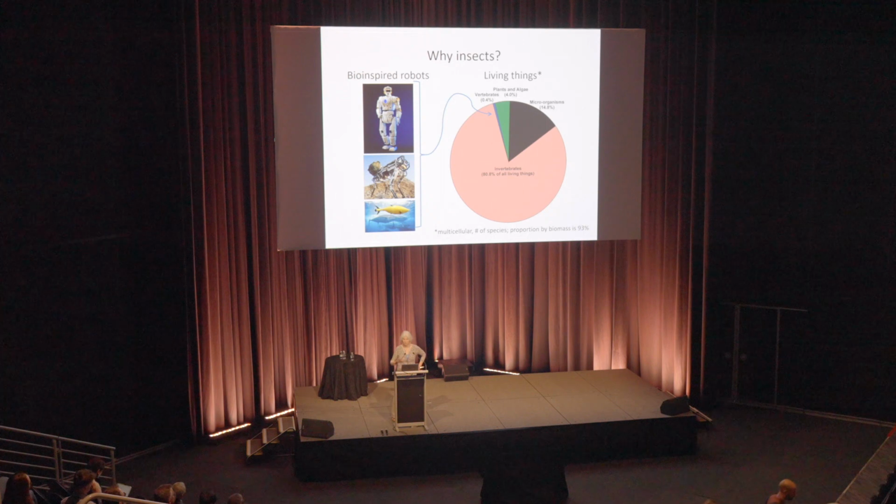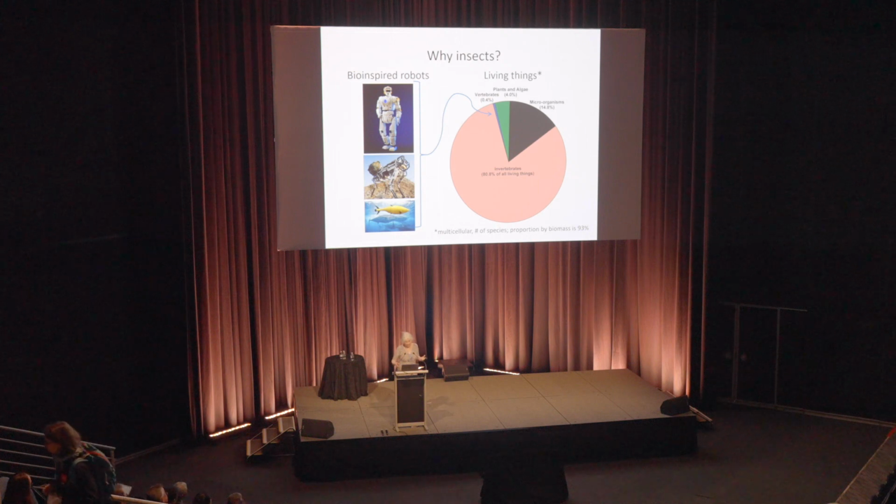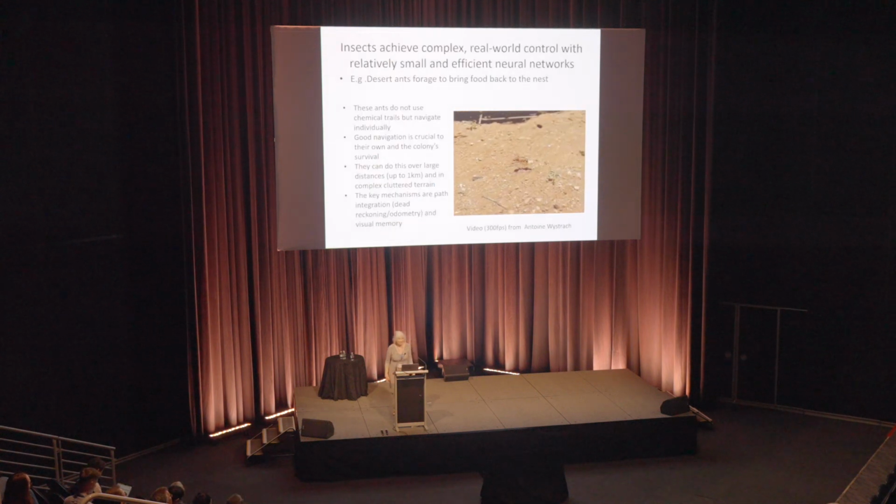In terms of what works as a system for interacting with the world, insects really have a big lead on vertebrates. And this is just by number of species. If you actually do it by biomass, then in fact it's even bigger for invertebrates. The single species with the highest biomass is ants. There are ants on every continent, in every part of the world, and altogether they make up the largest biomass. And insects achieve complex real world control with relatively small and efficient neural networks.